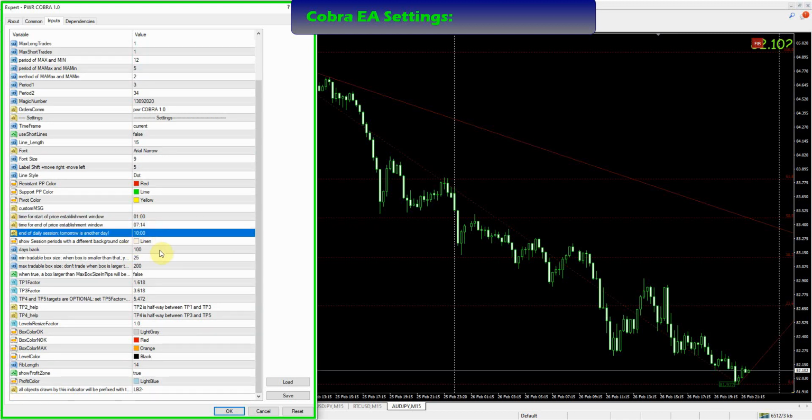Unlike the classic Forex trading robot, where this part was done manually and you had to wait and switch on auto trading during market open hours, for PWR COBRA 1.0 the process is automated. All these other settings remaining, you should leave them on default. Don't change anything.